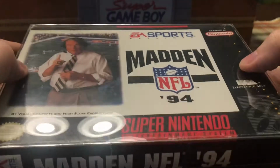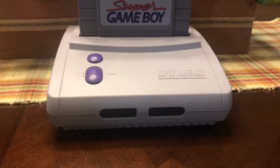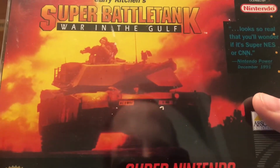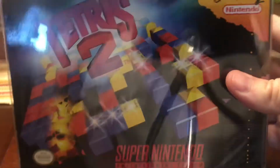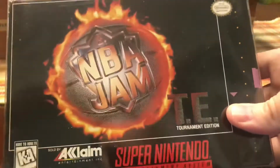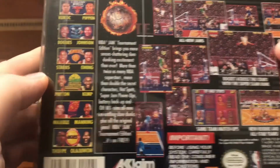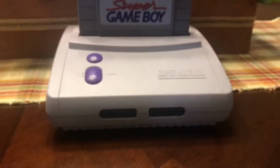I'll go over my boxed games now. Madden 94, The Hunt for Red October, Super Battle Tank War in the Gulf, Tetris 2. This one's in really good shape. NBA Jam Tournament Edition. This one, the game's inside already. Wow, look at all the old-time players there from the 90s.